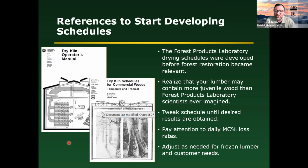Ideally you want to get in your dry kiln every day, get a flashlight in there, check for any end checks, check for any surface checks, see if you're getting any mold. If you're getting mold in there, you definitely need to increase your temperature a little bit or increase your venting. You can also increase your fan speed if you're starting to see some mold forming. So it's that daily, consistent being in the kiln, working with your lumber to really create that high quality product.